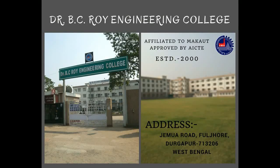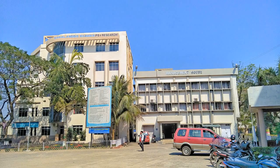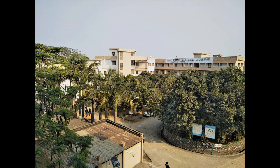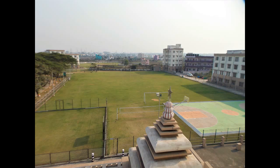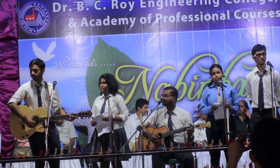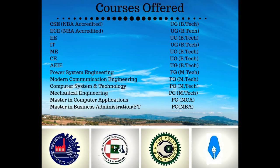Hello guys, today we are giving you a virtual tour of one of the leading engineering and management colleges of West Bengal, and that is Dr. B.C. Roy Engineering College, which is located in Durgapur. The college has a huge campus of 25 acres with two large playfields and a basketball court. It is a great mix of both education and quality extracurricular activities. Please have a look.